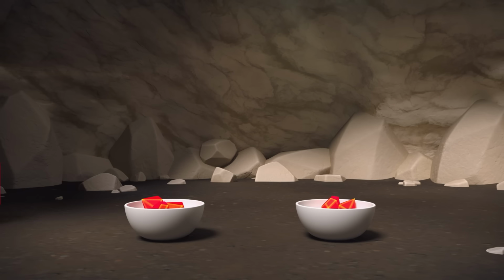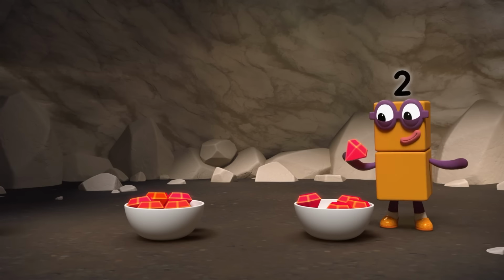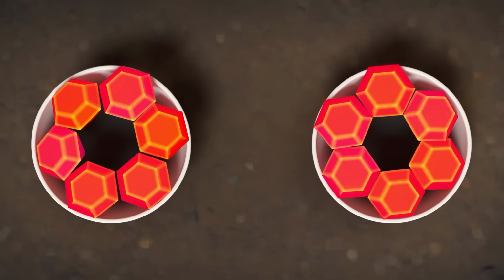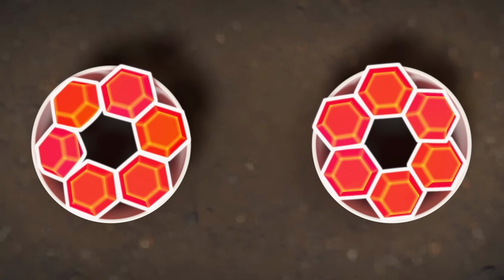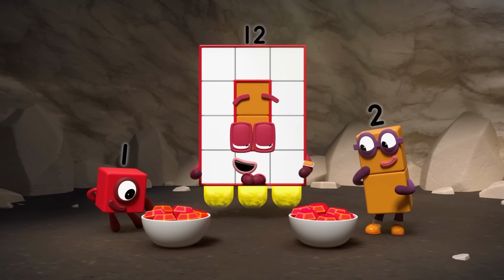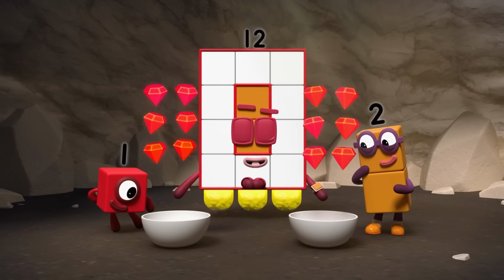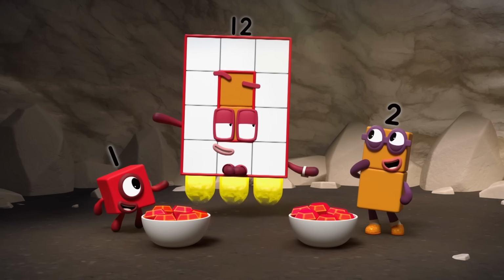One for me. One for me. That's all of them. There are 6 gems in my bowl. And 6 in mine. That's 12 gems altogether. That's right. 12 gems shared between 2 bowls is 6 in each bowl. Congratulations!